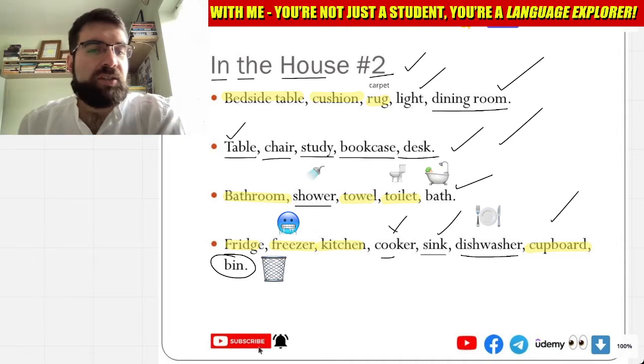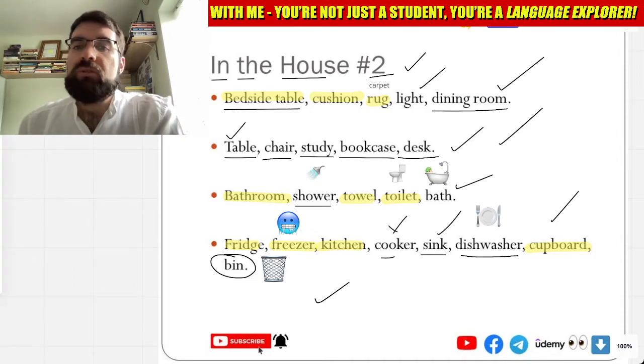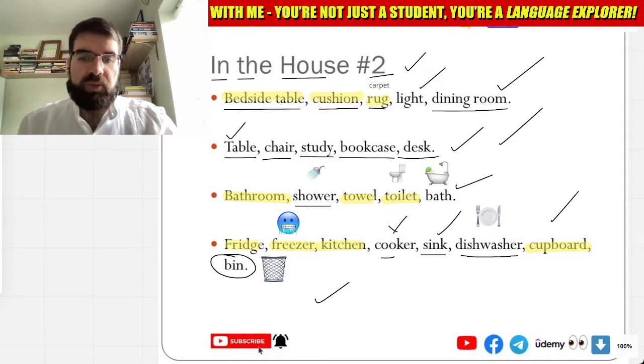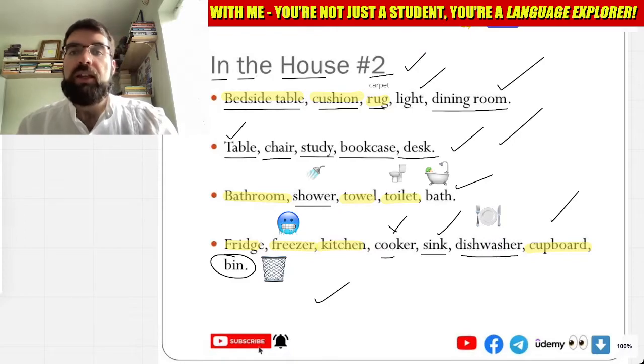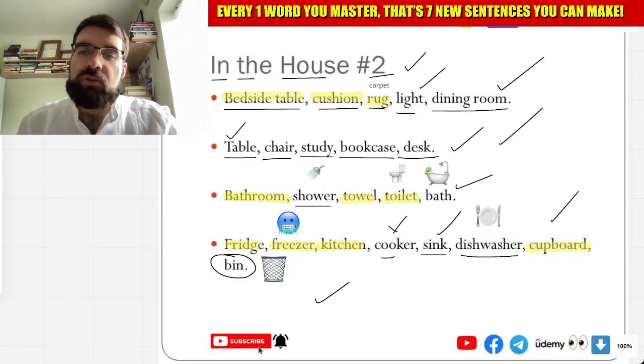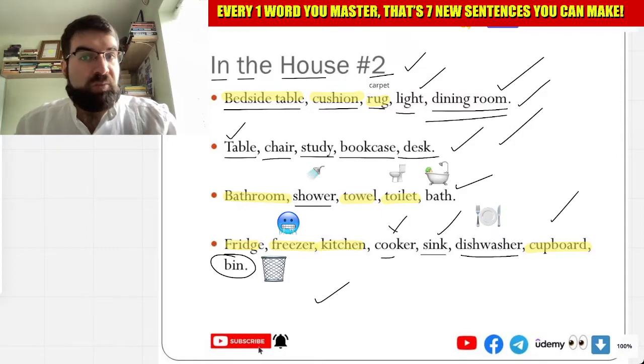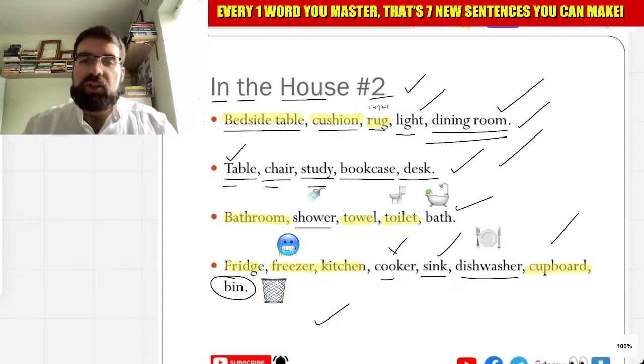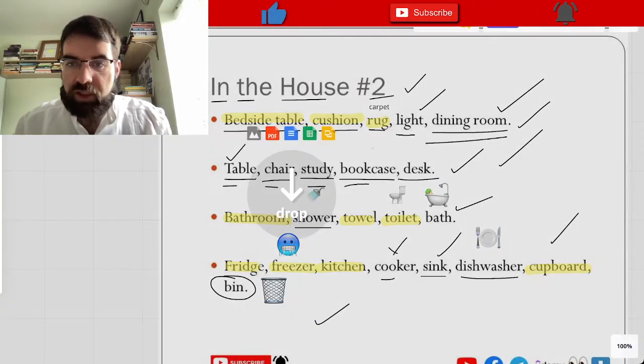Very good. So, bedside table, cushion, rug or carpet. Let's try and get a picture. Rug, carpet. Okay, yeah. Light, dining room, dormitorio para comiendo, table, chair, study, bookcase. Let's try and get a picture. Bookcase. Not quite. This is close enough. Bookcase. Very good.